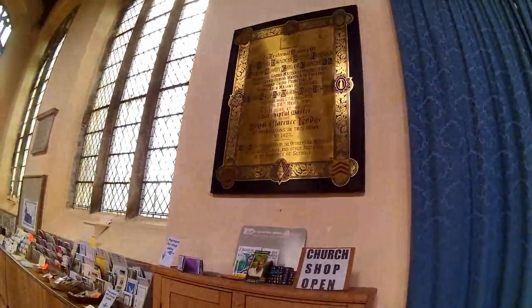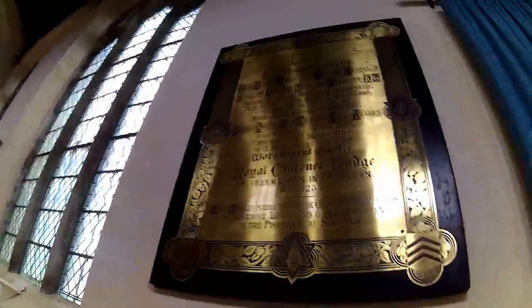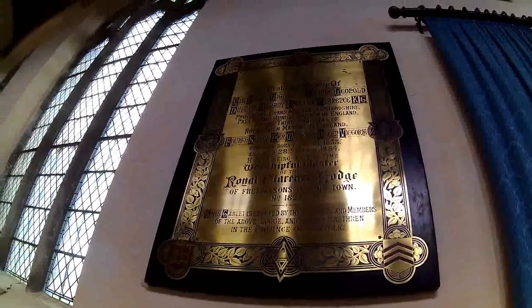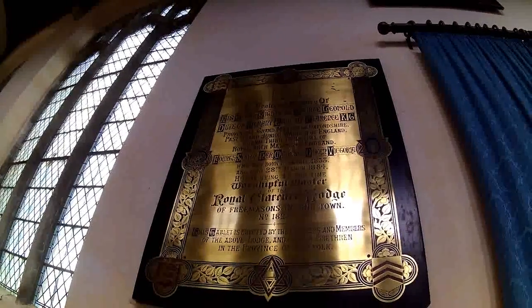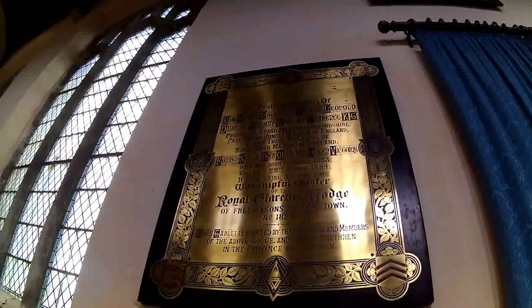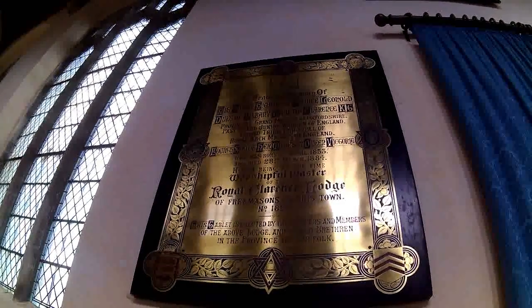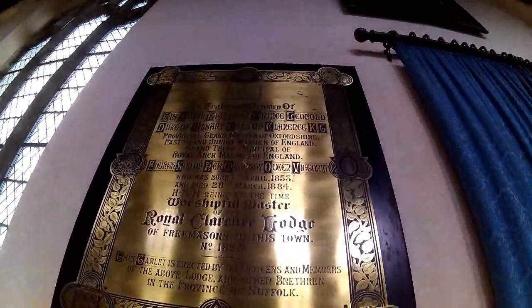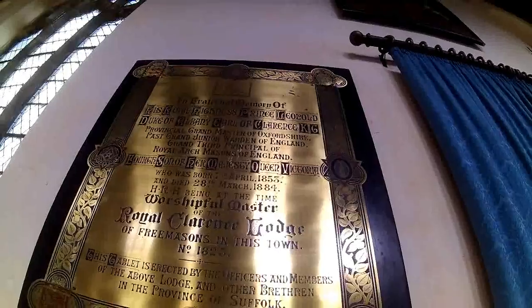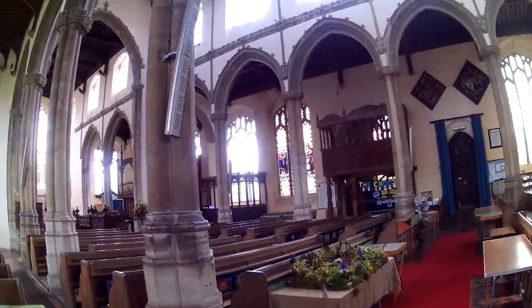Return to this part of the church because we've noticed there's an interesting memorial here. In fraternal memory of His Royal Highness Prince Leopold, Duke of Albany, Earl of Clarence, fourth son of Her Majesty Queen Victoria, born April 1853 and died March 1884. That's interesting. So we'll go back down the middle of the church.